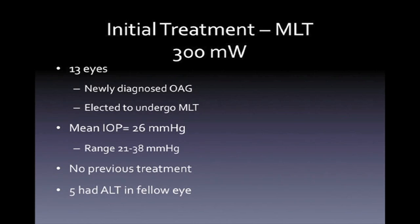Now, initially, we didn't really know what type of settings we should use for the treatment of MicroPulse laser therapy, and I started off using 300 milliwatts of power. I recently looked at 13 eyes who were newly diagnosed with open-angle glaucoma. These patients elected to undergo MicroPulse laser therapy, and the mean IOP was 26 millimeters of mercury with a range of 21 to 38 millimeters of mercury. None of these patients had any previous treatment. However, 5 of them did have ALT in the fellow eye.